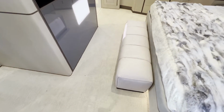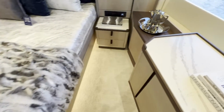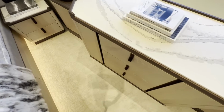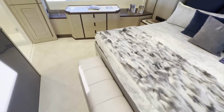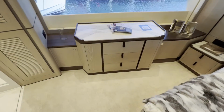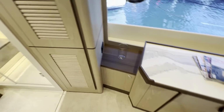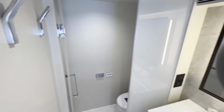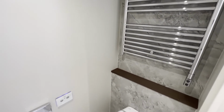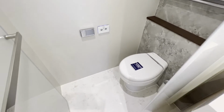All right, let's see what else. Nice, beautiful table. Little drawers here. Look at the handles, how pretty. And a nightstand. And solid surface. So this side is identical pretty much. And we are entering the master suite. Beautiful bathroom. Here's a toilet. Oh, I can feel the heated floors. Must be heated. Unless it's just hot.